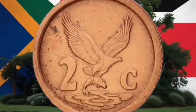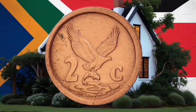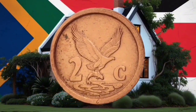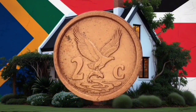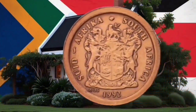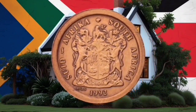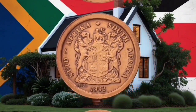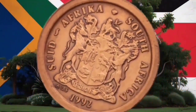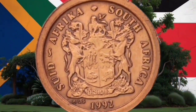This coin, 1992 South Africa 2 cents coin. This small copper-plated steel coin may seem ordinary at first glance, but it holds a story that stretches back decades. South Africa has a rich coinage history, and the 2 cents coin is a vital part of it. Issued during the post-apartheid transitional period, the 1992 2 cents coin is one of the last coins minted before South Africa restructured its monetary designs.